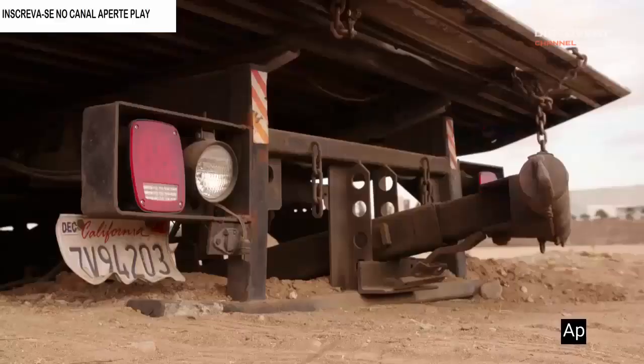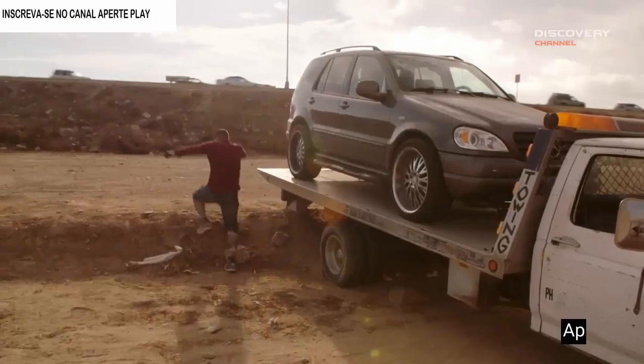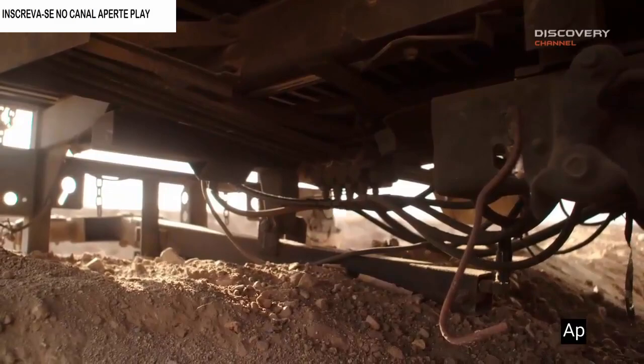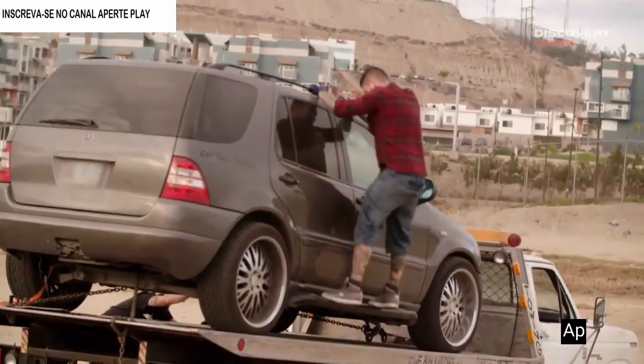Oh, damn, we're stuck. Just when I thought that this tow truck was actually gonna do the job, no way. Too low. Couldn't even get it over this ridge. She's well and truly stuck. Could you imagine if I had precious cargo like a Lamborghini on the back?